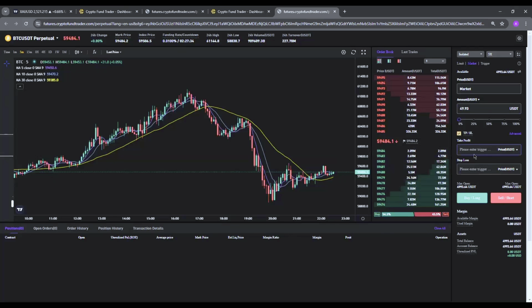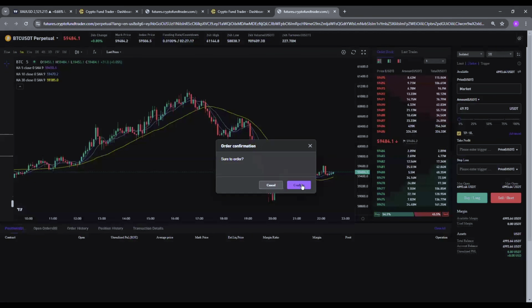So you can set your TP and SL targets. I'm not going to be doing that. I don't want the video too long. Of course, if you're watching your trade, you can be a scalper, and once price rises a bit, take your profit and dip. So I can do this too. And I think once this is done, I can just place a long position.